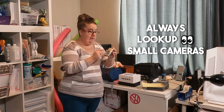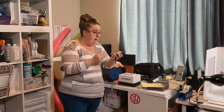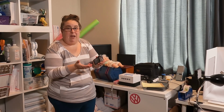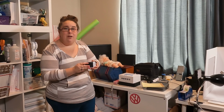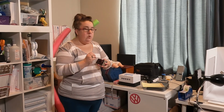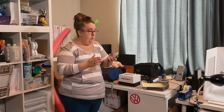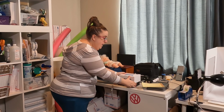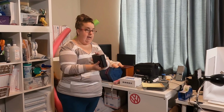So these little cameras, always look them up. These are the PowerShot ELPH. This one's a 340HS, but any of those digital cameras, I always look them up, and you get to know the ones that are worth grabbing. I love old film cameras. Those also do really well. So if it's got a model number, look it up.